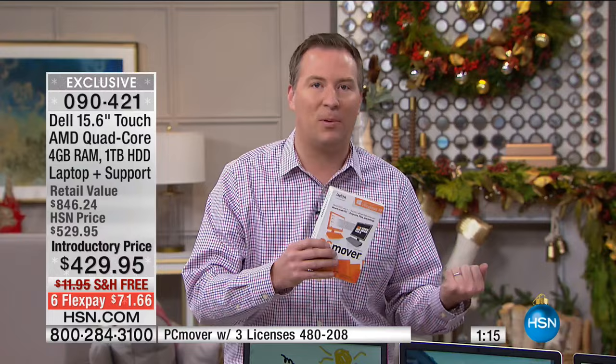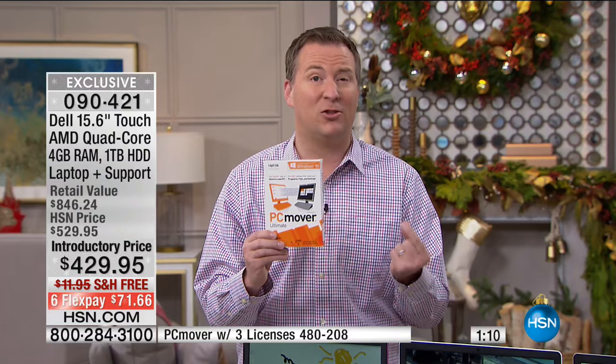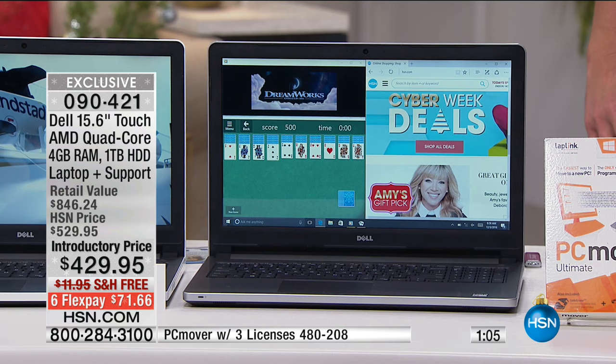There's also lifetime tech support in this, and the thing I love about it too is once you're done, it has a program called Safe Erase. It'll wipe out your hard drive to government standards, so now you can safely donate it to the church, to charity, or auction it if you want to.